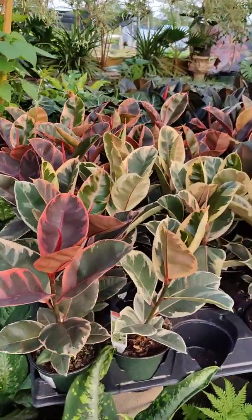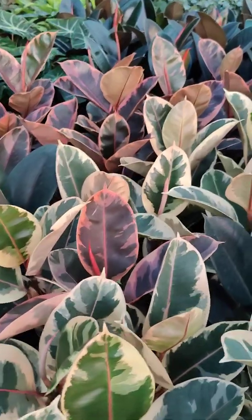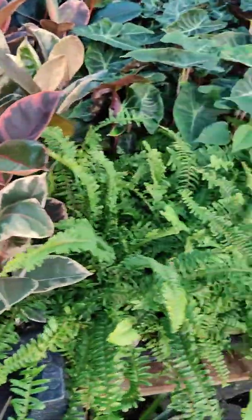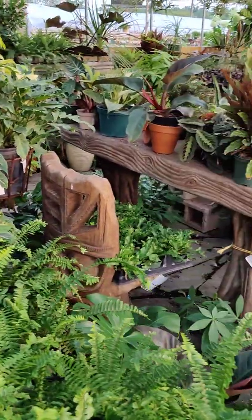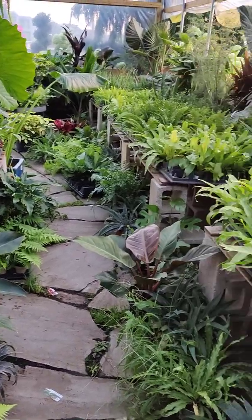And over here we got the ficus. Look how colorful. Great plant. We got the variegated. We got the darker pink. And back there's that burgundy. Looks almost like black color. More ferns. Alocasias over there. Swing around, take a glimpse. Lots of stuff.